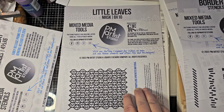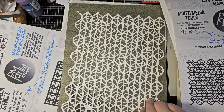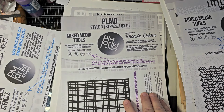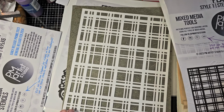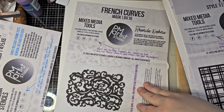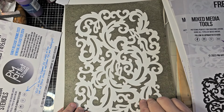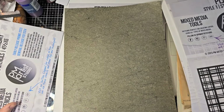So this is Little Leaves by Carrie the Crafter, which, if you watch him, you've seen him use it a lot. So that is a fun one. And then we have Rhonda Dona plaid. I mean, who doesn't love a plaid? I love a plaid. I'm excited about that one. I tried to design my own plaid, like a wonky one, but I just haven't got it where I like it. I haven't got the size right. And then another one by Rhonda Dona, the French Curves. And you get the outside piece too. But isn't that fun?